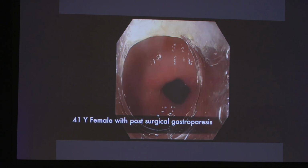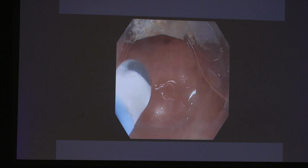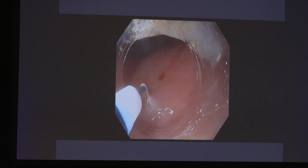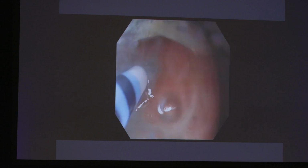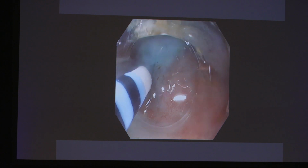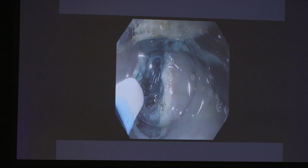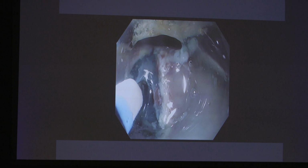So she had post-surgical gastroparesis. So usually we start about 4 centimeters proximal to the pylorus. I make a little mark just to note the distal extent of where my incision is going to be, because I don't want to make the incision too long. And this knife does injection as well as incision. So we'll make the initial mucosal incision about 2 centimeters in length. We'll divide the submucosa in order to get the endoscope into the submucosal space.